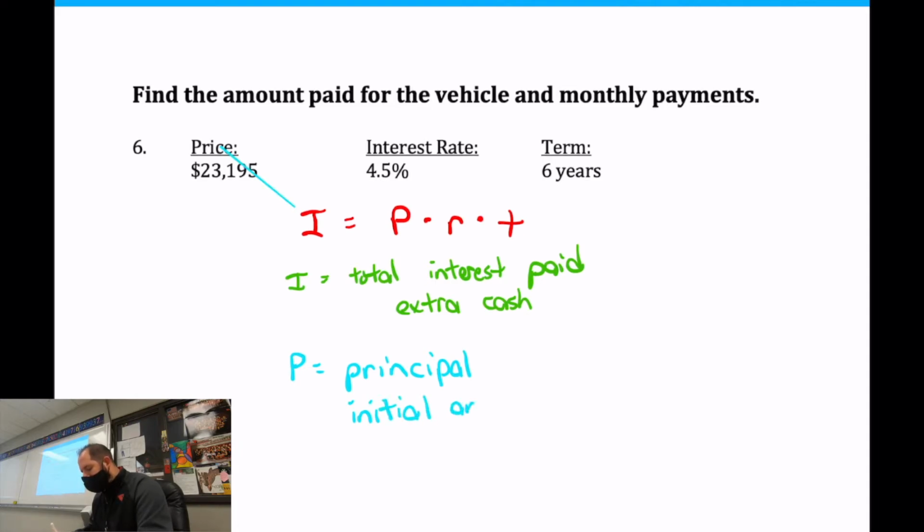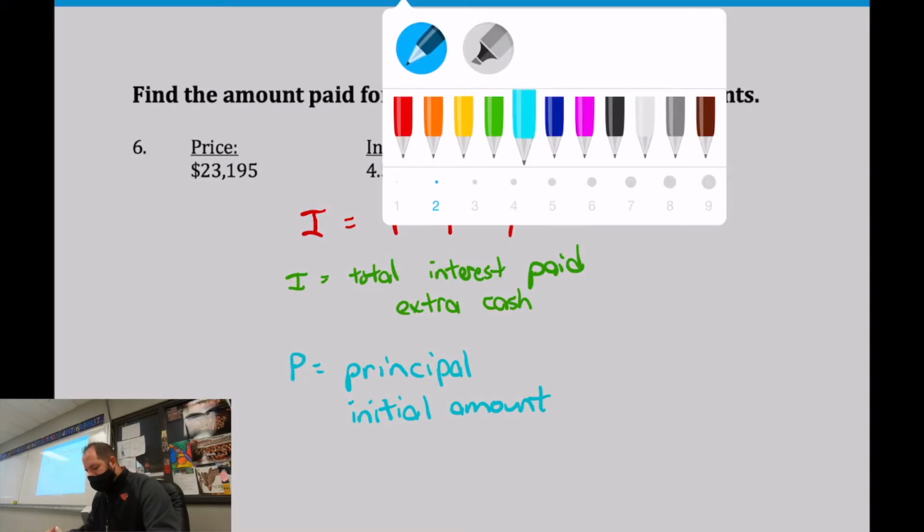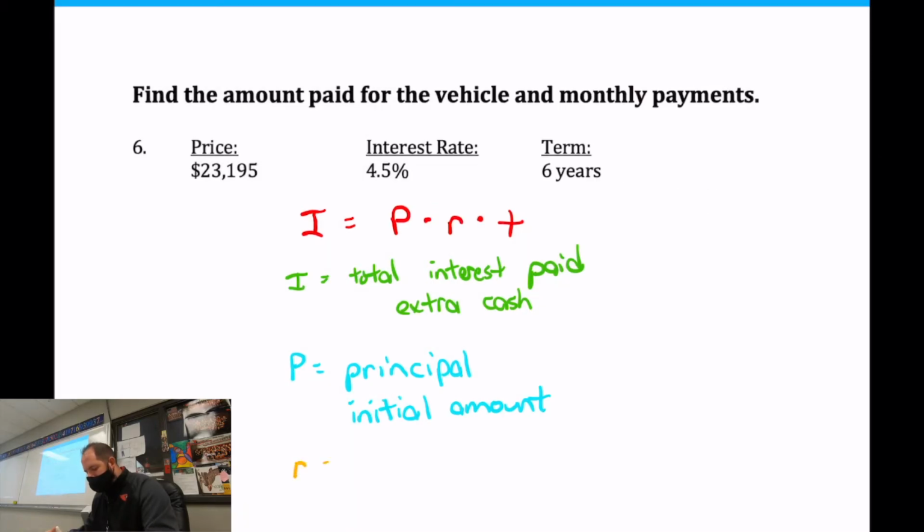Initial means starting amount. So what do you take out the loan for? Not the item, but what was the actual price of the loan? The R is the interest rate, and this has to be in decimal form. And then T is obviously time. It's your term. That one, I don't even think I need to explain that, but T is time, and that has to be in years.